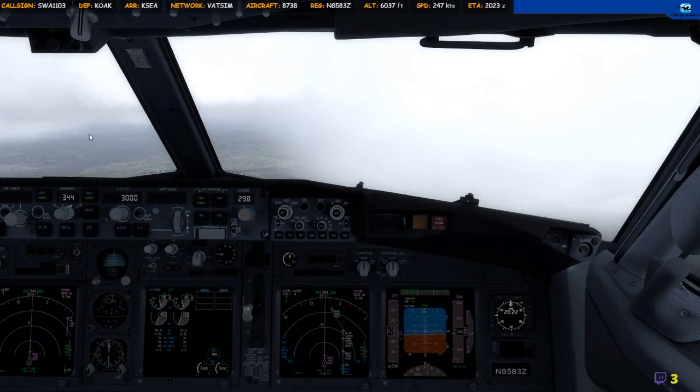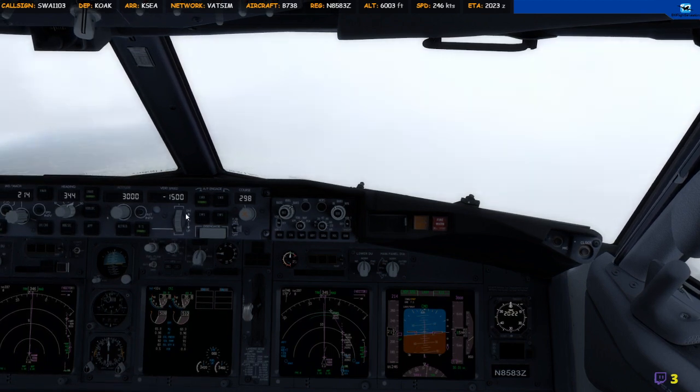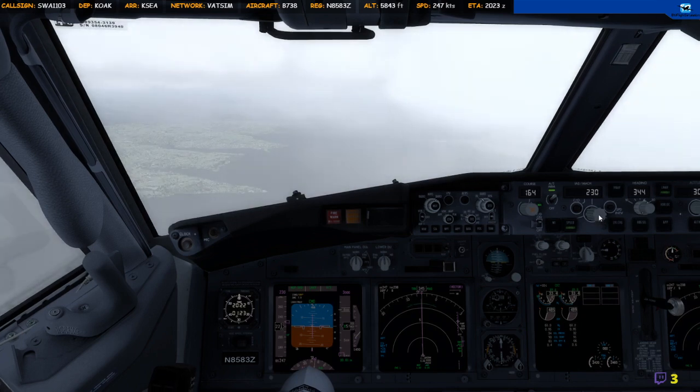Okay, we're gonna take it over here. Vertical speed. We're gonna bring it down to 1,500 feet a minute. We're going to keep the speed at 220. Actually, let's keep it at 230 for right now.